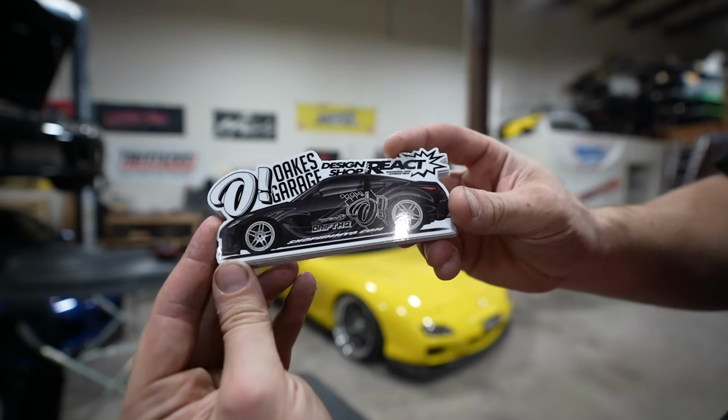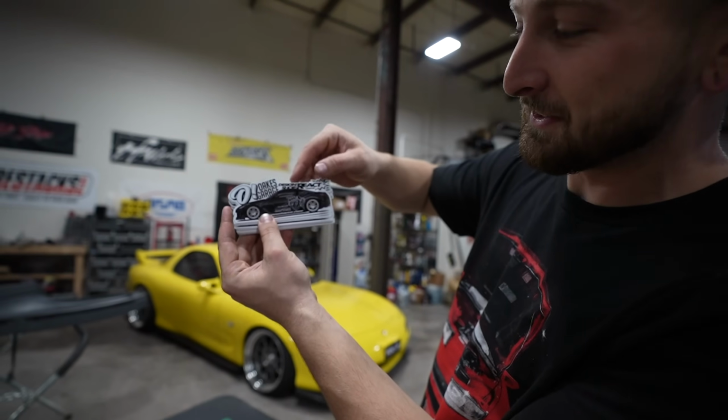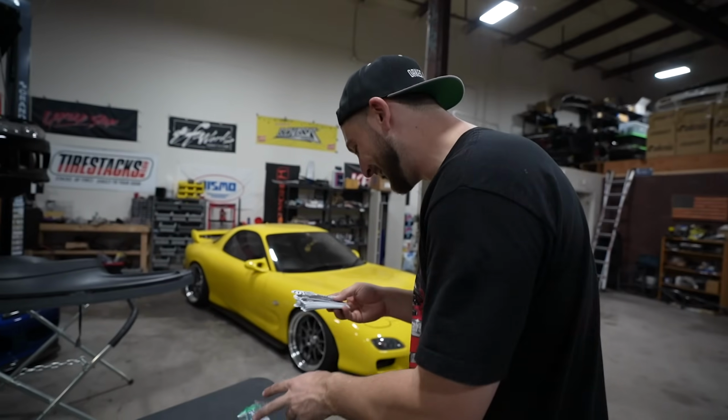Is it focused on it? Yep. That is so cool. So that's the wrap we're doing right there. And he made, look at the Oaks Garage Design Shop React logo. No way, this is so cool.